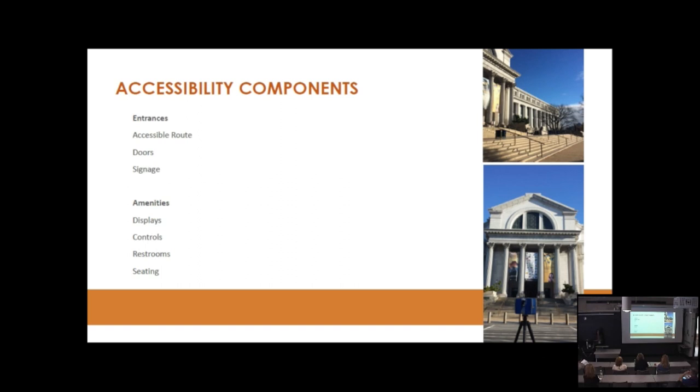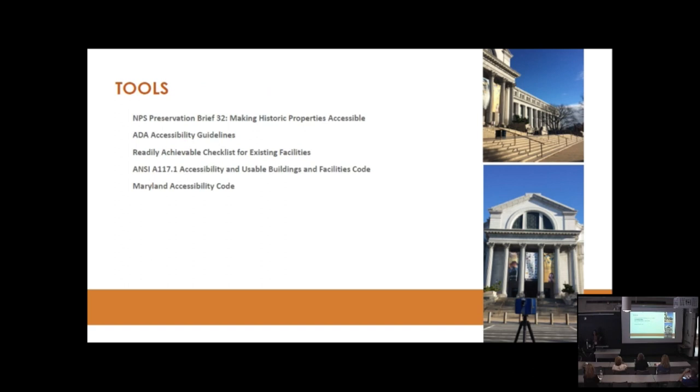And then seating is one that we don't often think about, but how are we being nice to our visitors? Are we giving them a place to rest? You know, it might not be a code requirement to have a bench halfway up your really long landscape, but it's probably a good idea to give people a chance to catch their breath if they need it.